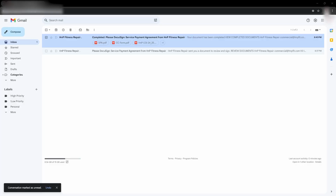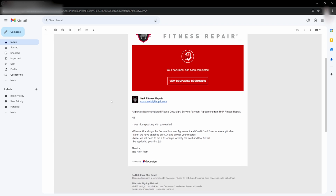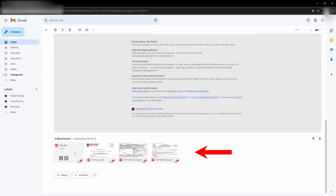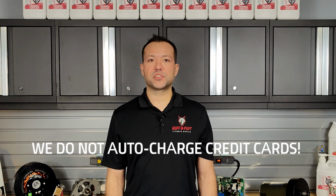Once you complete this process, you will receive a copy of both executed documents along with a copy of our Certificate of Insurance, NW9. If your facility has additionally insured requirements, please let your coordinator know and we'll be happy to provide that to you as well. Finally, please note the credit card is for backup purposes only in cases of non-payment. We will not automatically charge the card unless an invoice goes unpaid for 45 days.